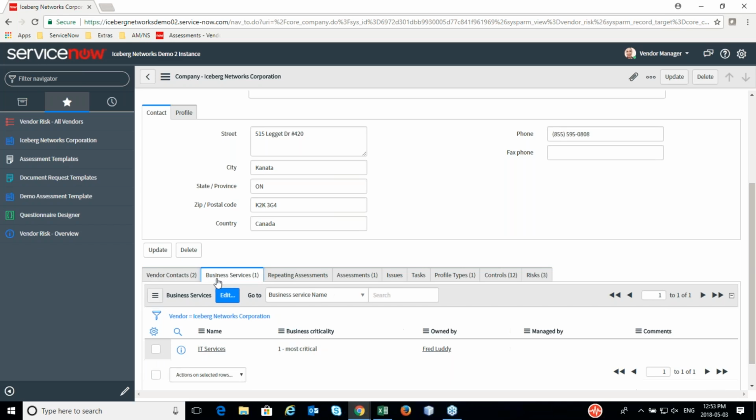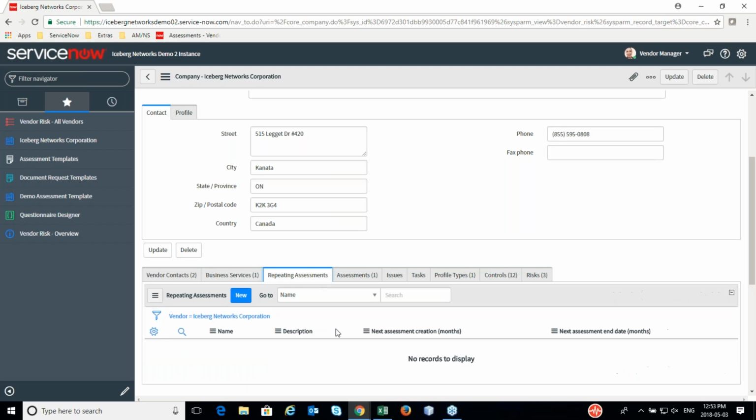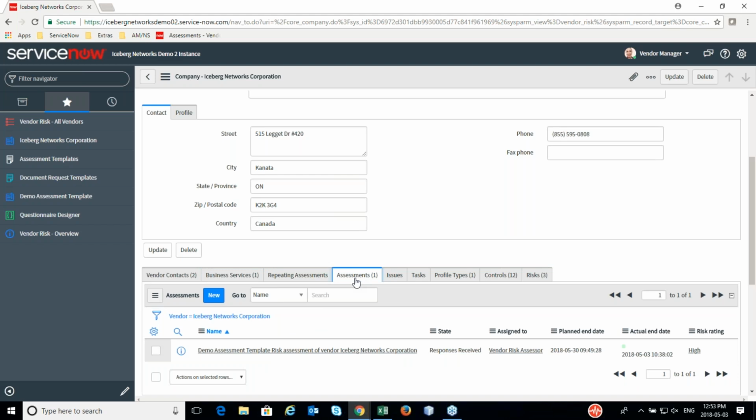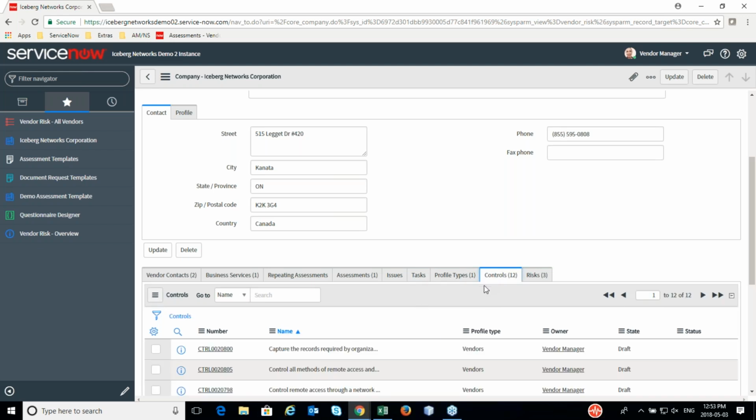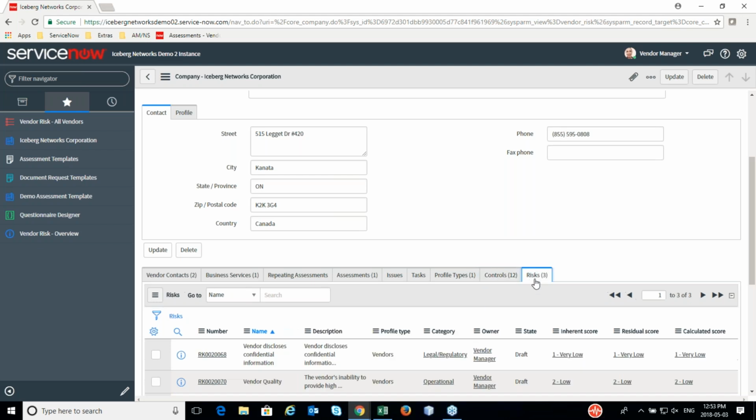So down here we can tie the vendor back to any of our business services. We can see any repeating assessments that may be sent out over time. Here we can see any active assessments or completed assessments, any issues with the vendor, any tasks they might be performing today, as well as we can tie this into some of the GRC modules within ServiceNow today. So we can determine if the controls are effective with this vendor, or the risks have been properly mitigated or accepted with the vendor.